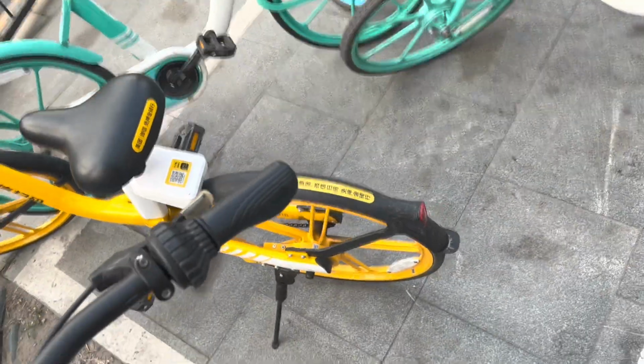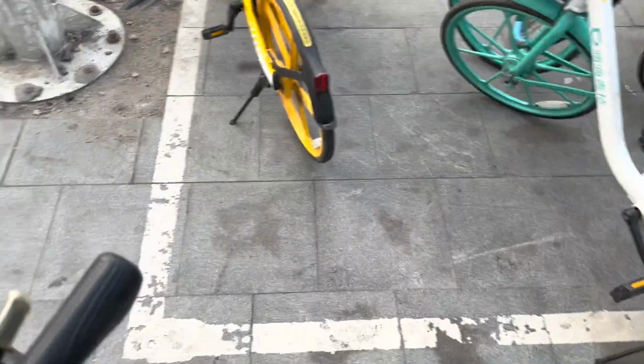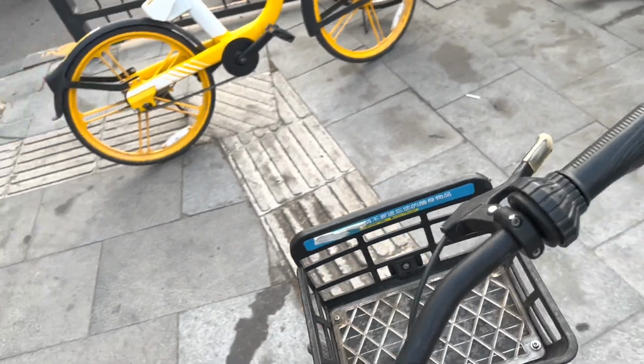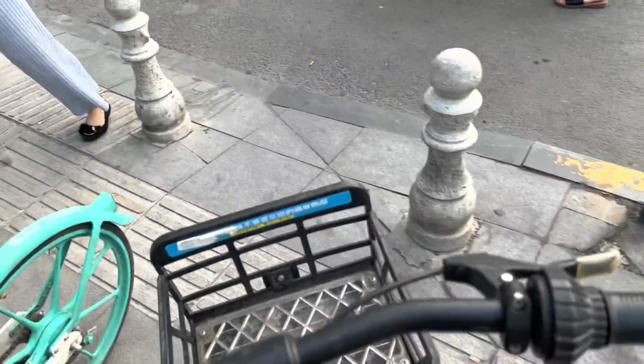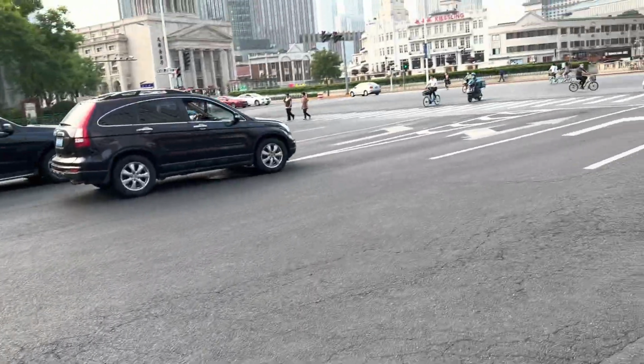They all have their own apps. Actually, the blue ones you use Alipay. You don't need to have your own app for that. And the green ones you have DD. And the yellow ones you have one called Meituan. So basically all these apps are linked to different companies.